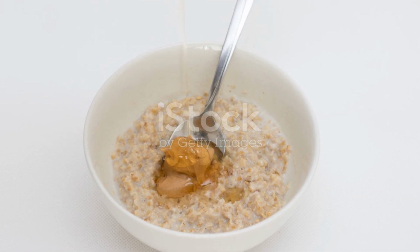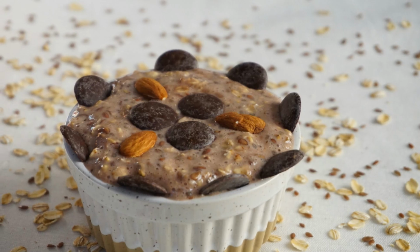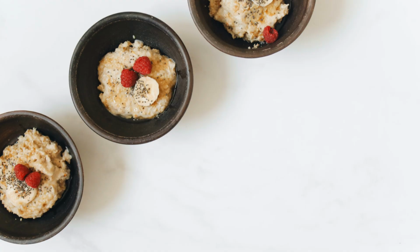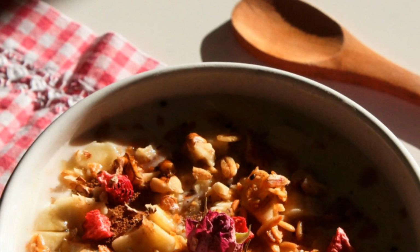Chapter 4. Peanut Butter Chocolate Oatmeal. A decadent delight. Now, for those of you with a sweet tooth, this one's for you. Peanut butter chocolate oatmeal. Yes, you heard that right. We're having dessert for breakfast, but don't worry, it's still healthy and utterly delicious.